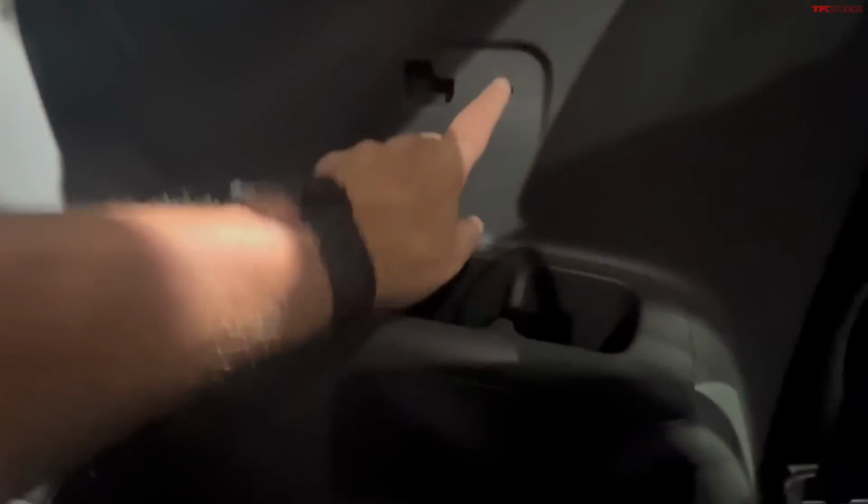You do have vents right above your head, which is nice. And additional cup holders here. Oh, look, USB-C back here. So only modern people can go into the back seat.